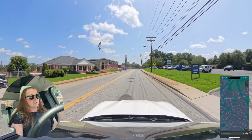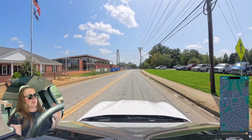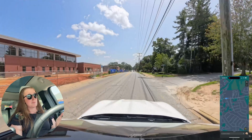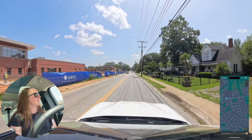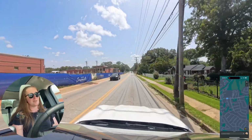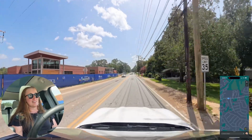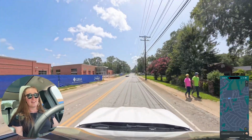So Simpsonville Fire Department and Police Department, here are their new buildings. They're so much bigger and better. Yeah, they're getting a new city hall. Like, it's fun. Last time I drove down here, these weren't bricked yet.